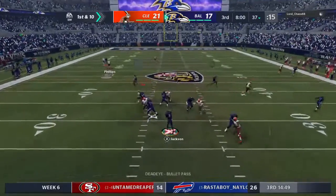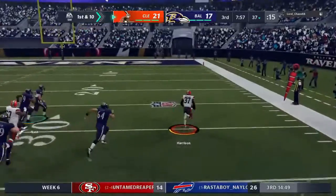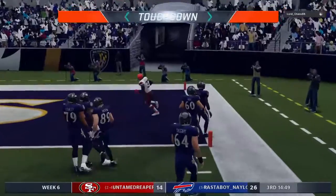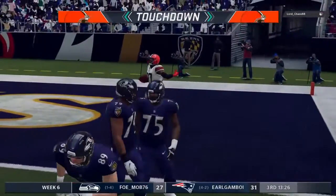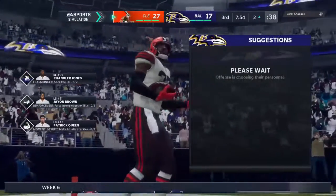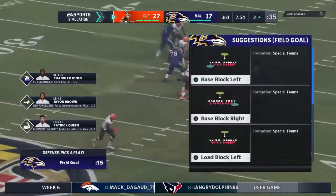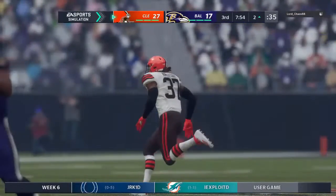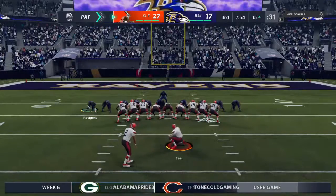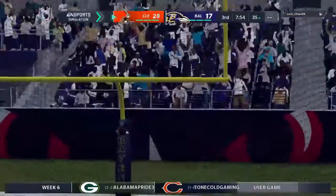Operating from the gun, Jackson. Oh, you son of a bitch. Andrews, but this is intercepted. Picked by Ronnie Harrison. That is so stupid. He's wide open. And he takes this one back into the end zone. And the Browns defense has a touchdown. Nope. It goes without saying, but I'm going to say it anyway. That's a ball he would like to have back, and it lands right in the lap of the defender from there. He doesn't have very far to go before he gets to the end zone, and he got there in a hurry. And that one pushes the lead up to 11.